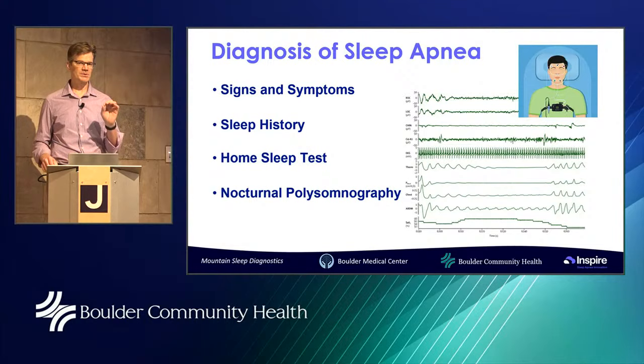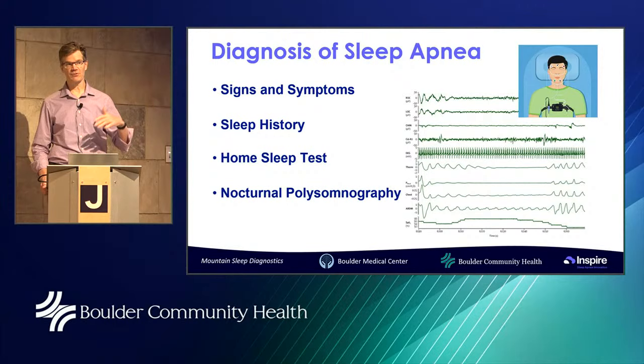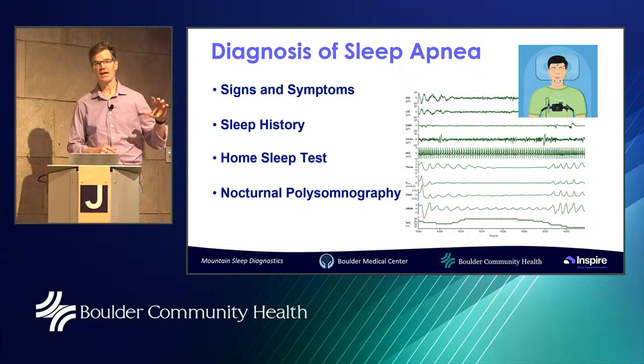And another particular advantage in Colorado is that it measures your sleep at your own home. As we'll talk about in a little bit, sleep apnea can be different at different altitudes. And so if you live up in the mountains, I'll often prefer to do one of these tests at least to get an idea of where you are with your sleep apnea, because your sleep apnea can be different, usually worse, at altitude. Your oxygen levels can be lower than they would be if we brought you down to a lab.